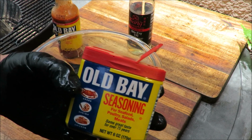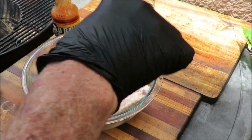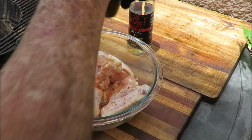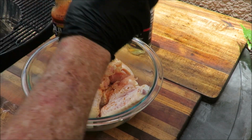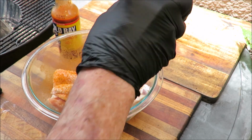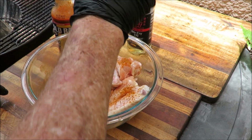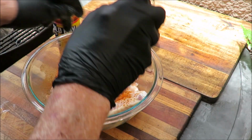Old Bay. This is Old Bay seasoning. This stuff is great all by itself. But we're just gonna pepper these wings with some Old Bay seasoning. This stuff is awesome. It's got all kinds of spices and stuff in it. And we're just gonna coat these wings with that Sang stir-fry oil and a little bit of Old Bay.